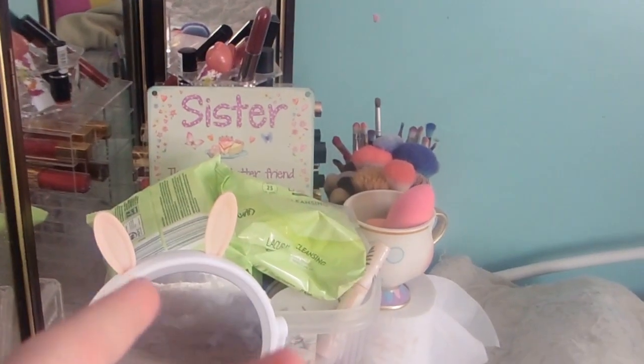And then moving over here, you've probably seen this a lot, but this is my makeup station. I've done a full video of all what's in here, but I'll just give you an overview just in case you've missed it.